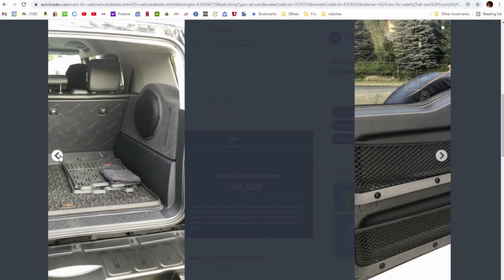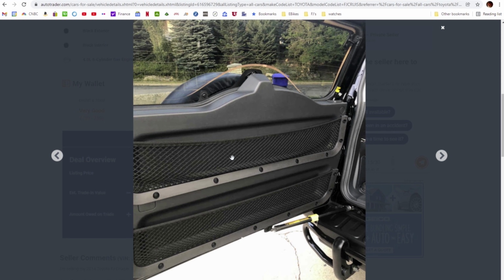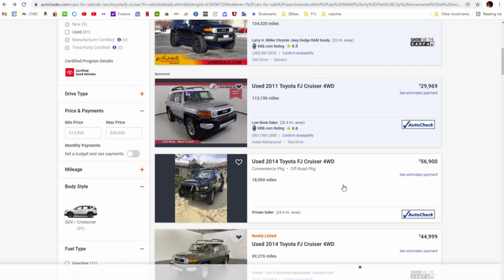This thing's never been used. And here's another thing you can tell that it's never really been used. These things aren't sagging, and there's no scratches on that soft plastic from throwing stuff in there. He just bought it, thought it was a cool toy, and he's modified the crap out of it, over-modified it, and he's very proud of it.